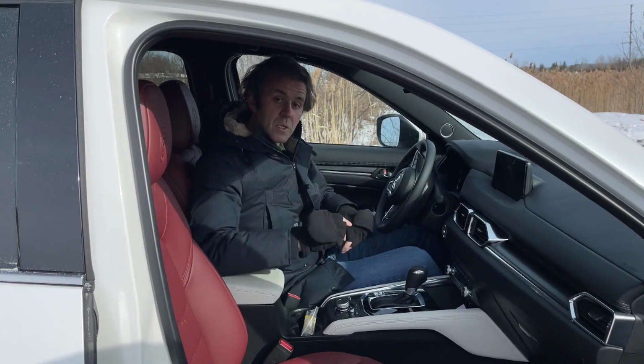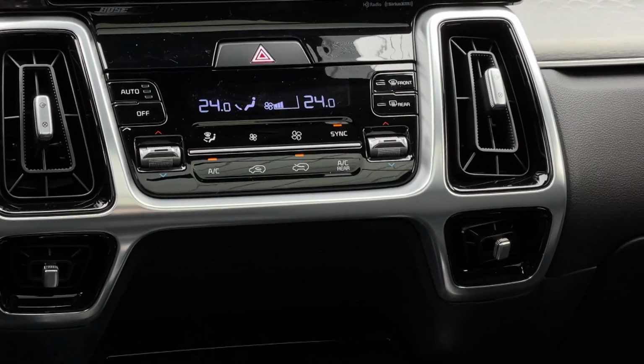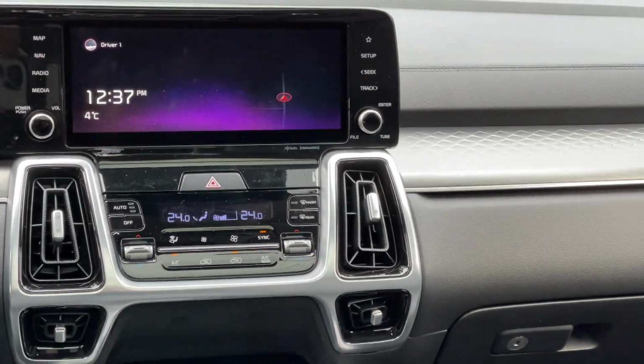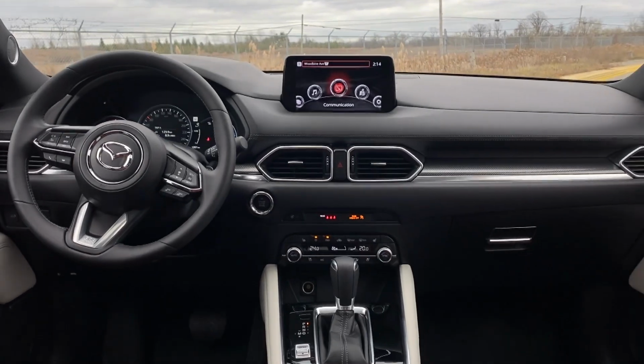So that is a smart technology. They both have a heads-up display, of course. The Kia Sorento also offers a much bigger screen compared to the Mazda CX-5. Now, this has a small screen. It does the job fine, but in the Sorento, just a bit more advanced.